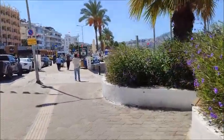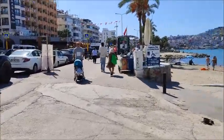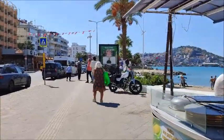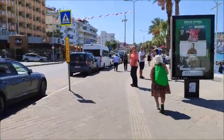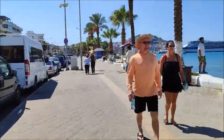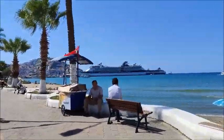We'll carry on, let's go to the hand, and then I will end the video there for today. Celebrity Infinity and a couple of other cruise ships in today.